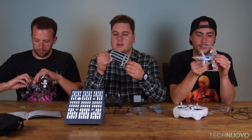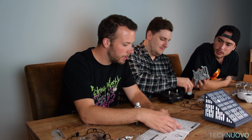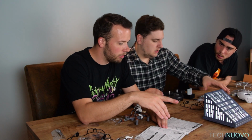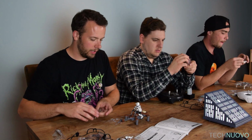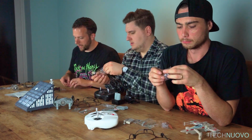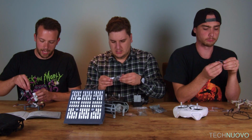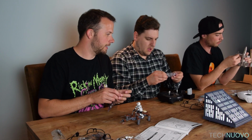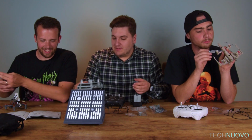Right, so there's a lip there. These packets are labelled A and B. So B at the front, A at the back. There's 6 of each, so you get 2 spare sets of pairs. And these just push on. So you can tell that we've probably never built a drone before.